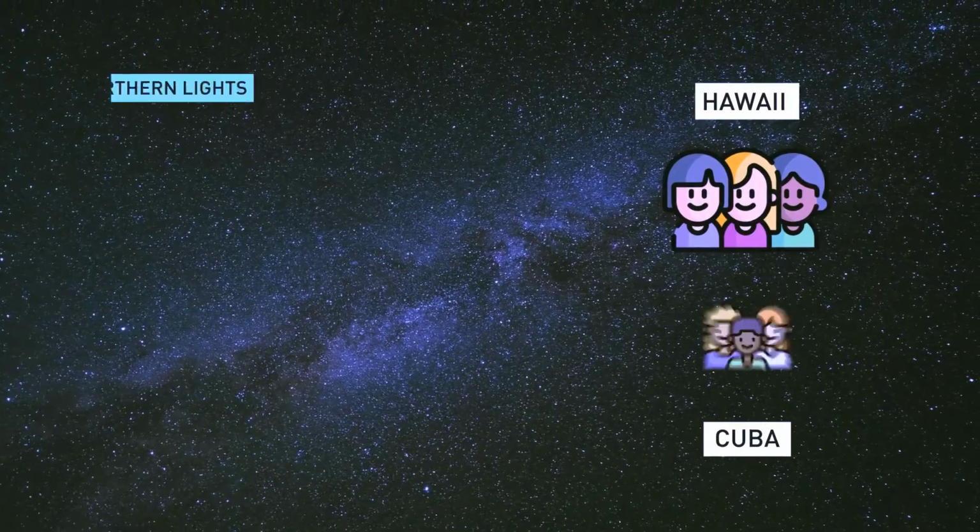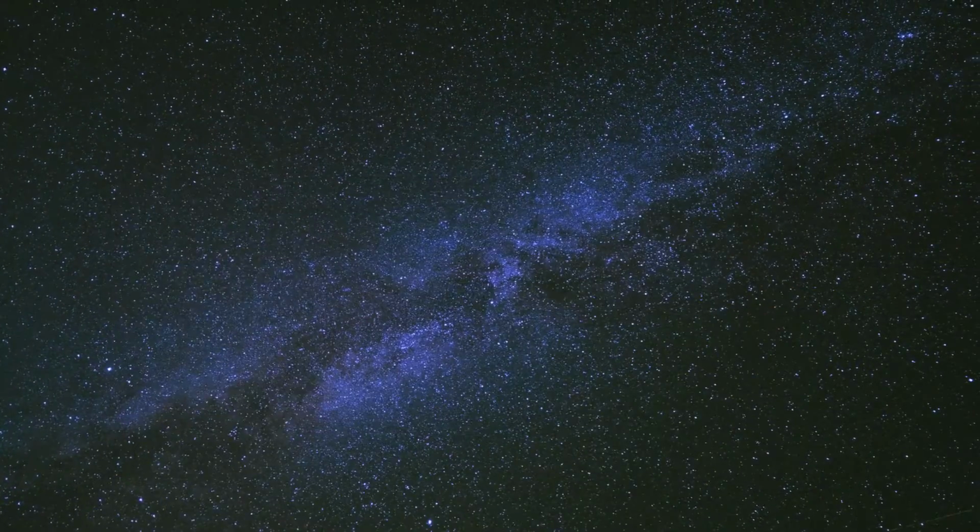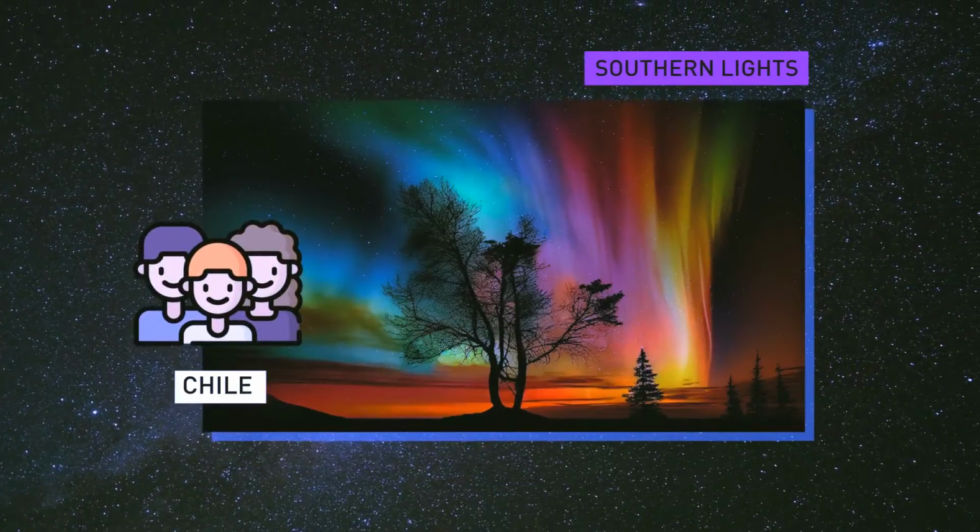People in Hawaii and Cuba could see beautiful northern lights, while those as far north as Chile could see the southern lights.